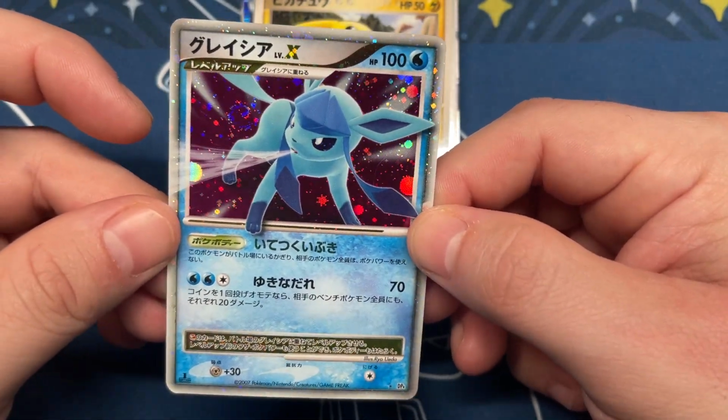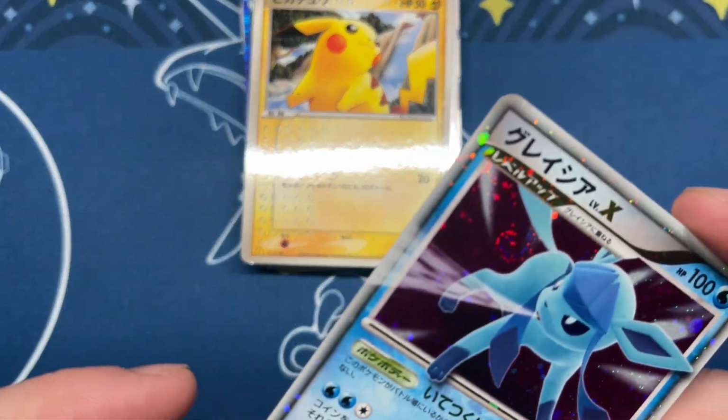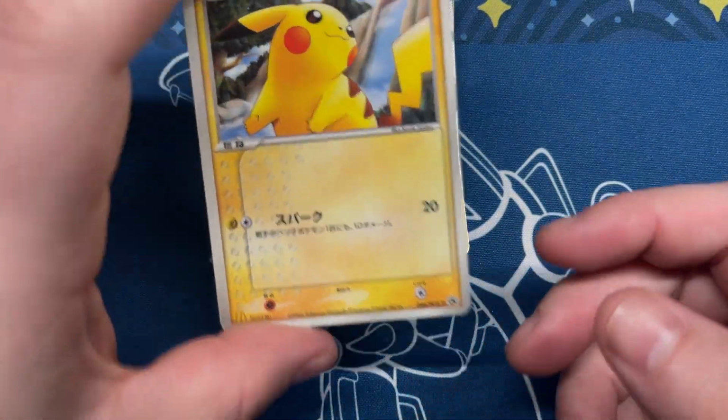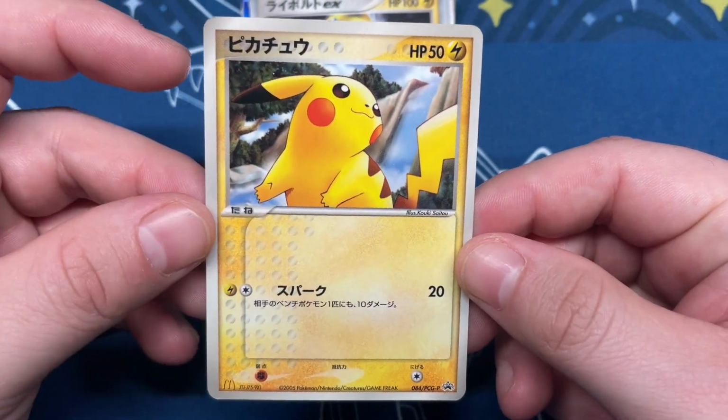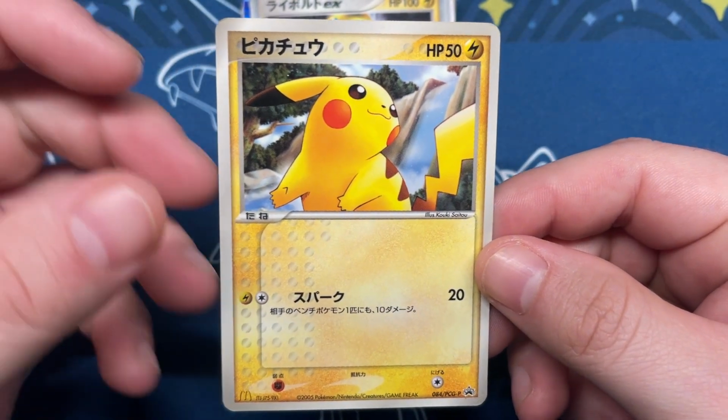Again, beautiful swirl, beautiful foiling on that thing. I almost hit the thing with the sleeve again. All right, we got the Pikachu PCGP McDonald's promo. This one in heavily played condition.